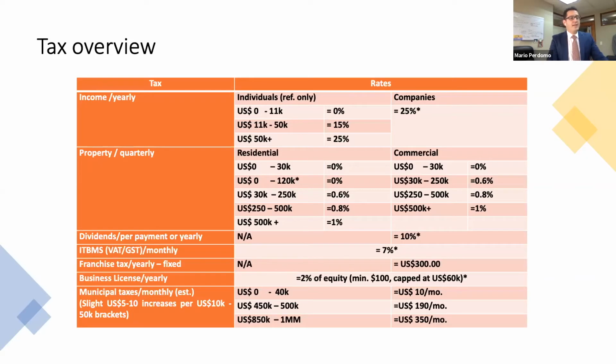And I added an estimate of municipal taxes because it will really depend on where you're starting out your business. Every single municipality, district in Panama has their own regime. They have a general guideline by law, but every single municipal regime has their own rates. So what I did was provide you with the rates for the city of Panama, which is the most common place for people to look into starting out businesses.